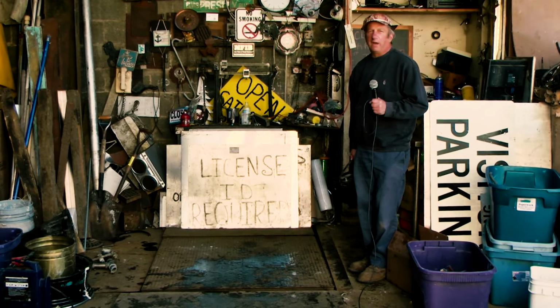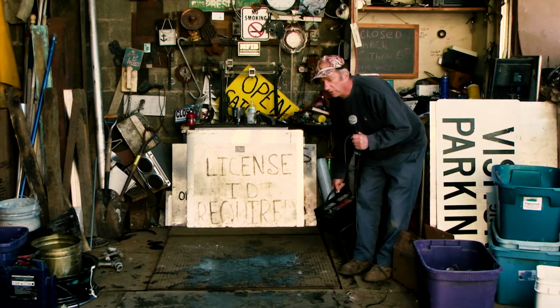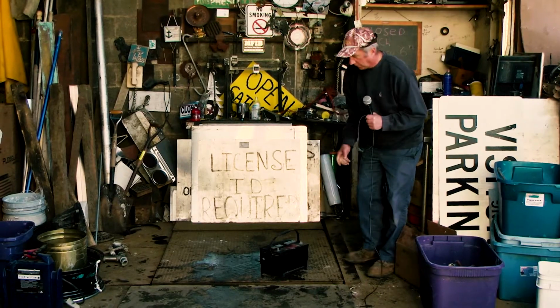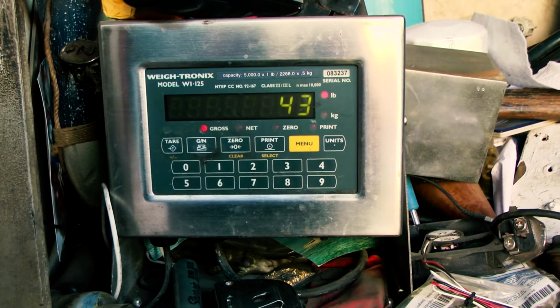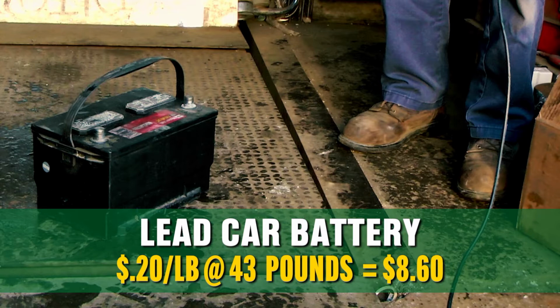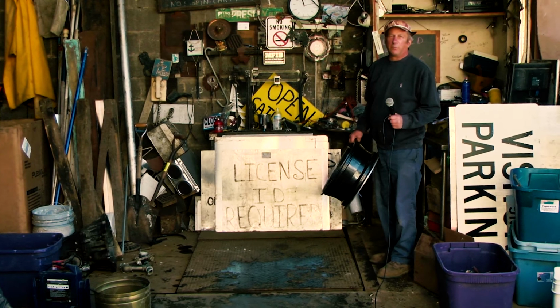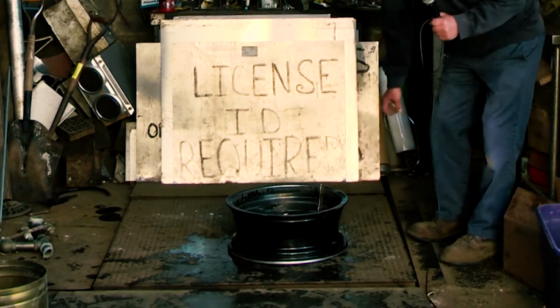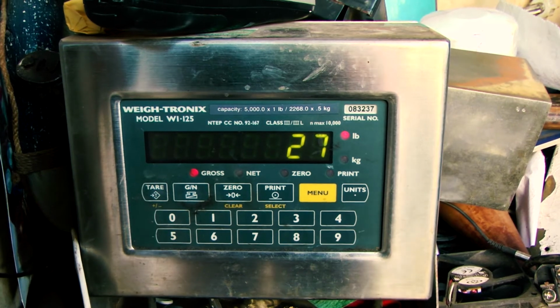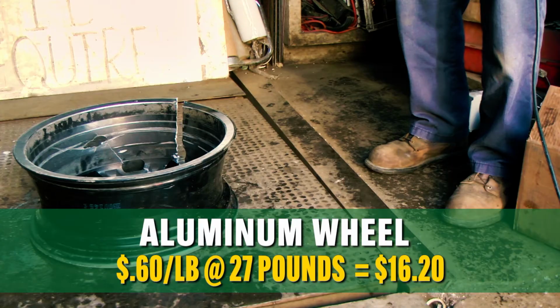Our next item is an old car battery. You might have one laying in your garage. The battery weighs 43 pounds. That would be $8.60. Our next item is an old aluminum wheel. I'll put that on the scale. That weighs 27 pounds. That would be $16.20 for the wheel.